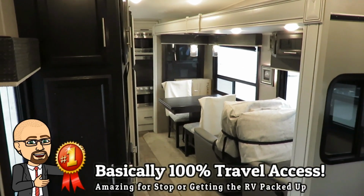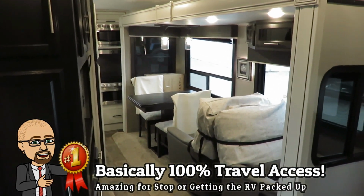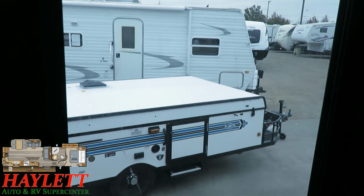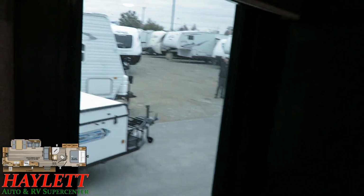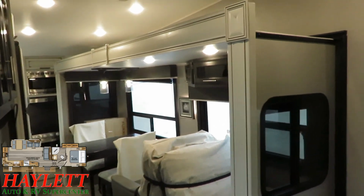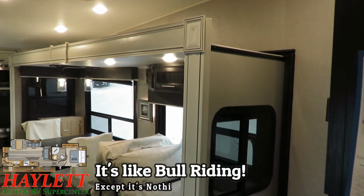Now, whoa, if my camera works a little funky, it's because I'm actually in the fifth wheel as the delivery driver is bringing it in. I don't know if he knows that I'm in here, but I do that all the time. That's kind of one of those stupid things that I do for the benefit of getting work done quickly for you folks.